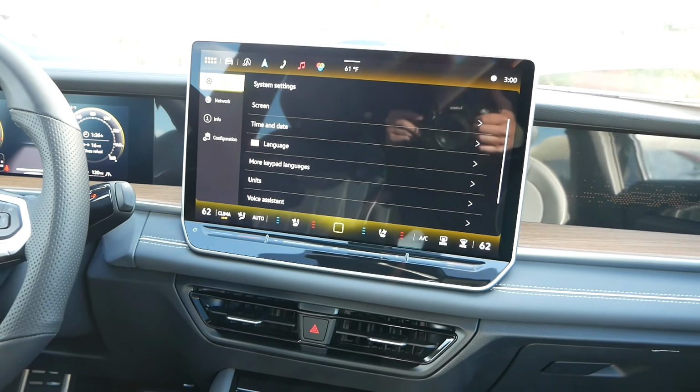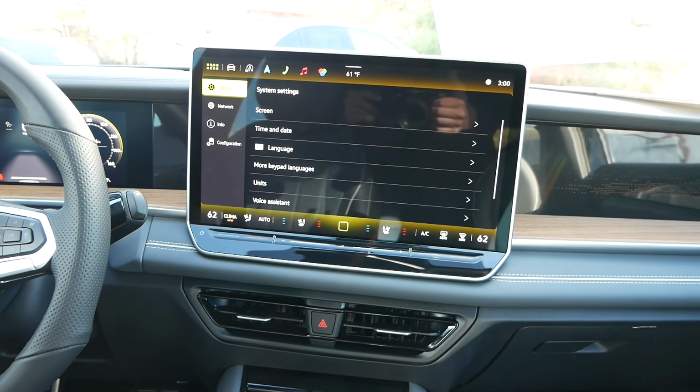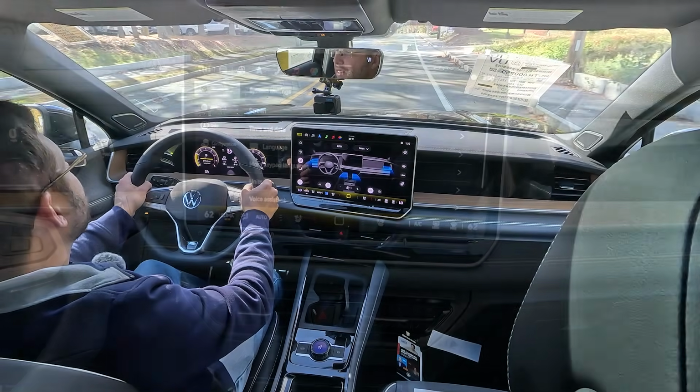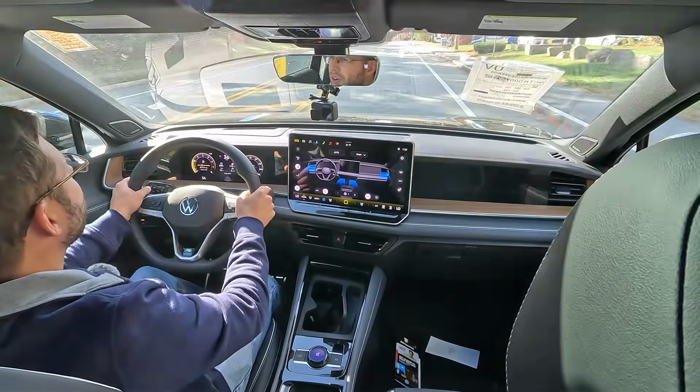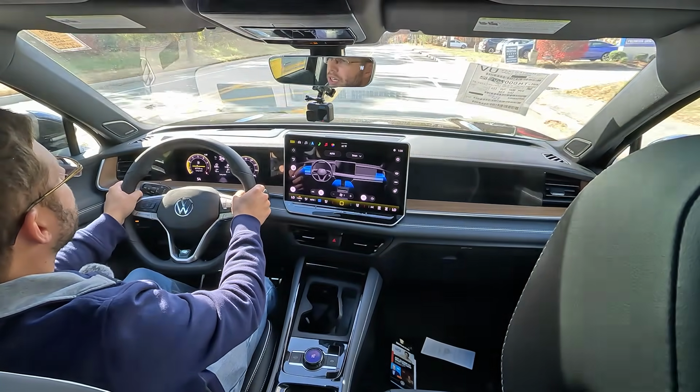Now, we have gone over this infotainment system before. It was a smaller screen the last time we checked out the Tiguan. But this 15-inch screen almost is unnecessary, because it does get in the way when you are driving around. It's in your line of sight right there. Now, it is within arm's reach.